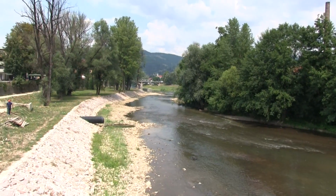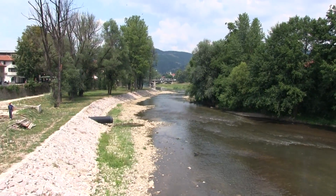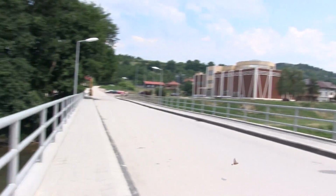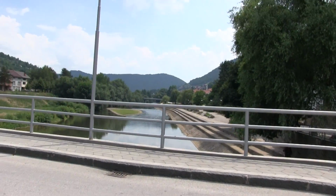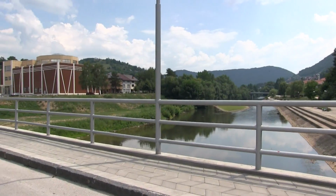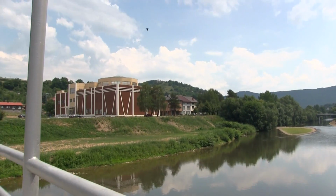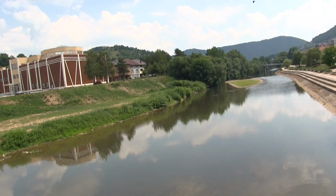Well, here we are at the beautiful and natural Fojnica River. And those of you who know me know what I'm about to say, which is that one of those adjectives is incorrect. So let's look at this river. We have a very beautiful river, very slow moving. It goes through the Bosnian Pyramid Complex in quite a slow, placid way. Very placid river. There are no rapids here. There's no whitewater rafting on the Fojnica River.